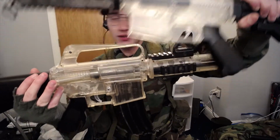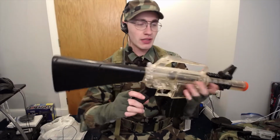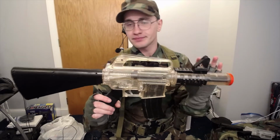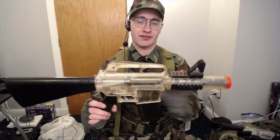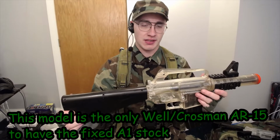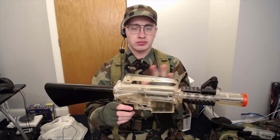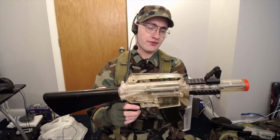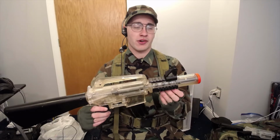So yeah, you can see this one's probably on its last legs, so I got to be kind of careful with it. It's really nothing special other than having a different front end and having the solid A2 stock, which I think you'd find the adjustable one a bit more useful compared to. See, the stock's different, and then this front end piece is shorter than the standard R34.